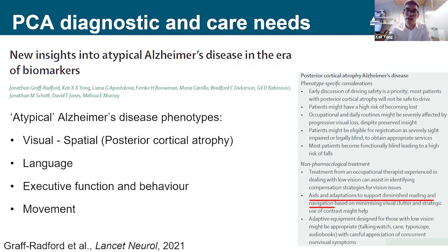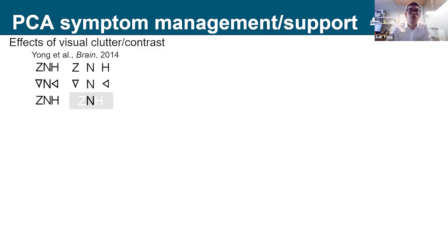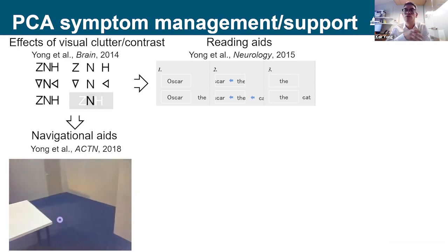Highlighted here are examples of early and often life-limiting consequences of posterior cortical atrophy, loss of reading ability, and a tendency to become disorientated in both familiar or unfamiliar surroundings. Through people with posterior cortical atrophy who volunteered their time for research, we gain insights not only regarding how neurodegenerative disease may undermine aspects of vision, but also which perceptual conditions may support visual functions for people with posterior cortical atrophy. We've applied this understanding in the development of aids to promote reading as an independent activity, or environmental adaptations to support navigation based on strategic use of contrast or visual motion.